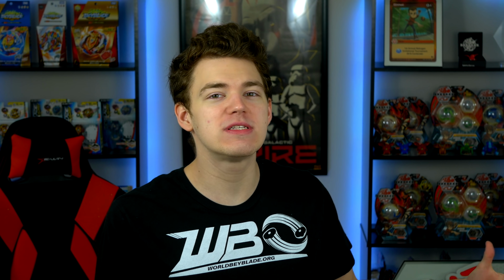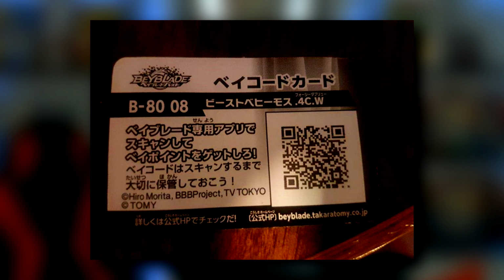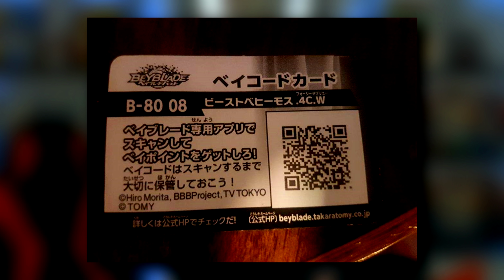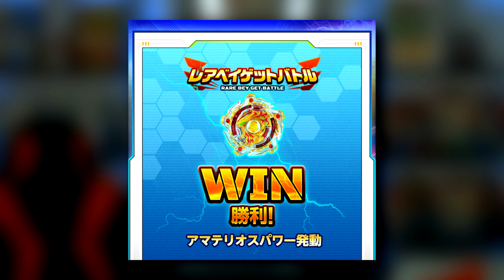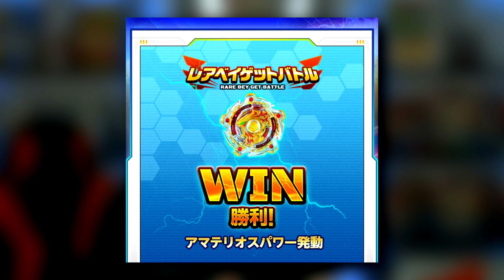If you didn't know, Takara Tomy actually has their own Beyblade Burst app, and what you can do is that whenever you buy Beyblades, they come with a QR code, kind of like Hasbro, but they are one-time use only, and you can scan it onto the app and get points, and then use those points to play a minigame. And if you get really, really lucky, you might be able to win a very, very rare Beyblade. Examples of this would be Amaterios, Balder, Orichalcum, and then Shining Amaterios later on.